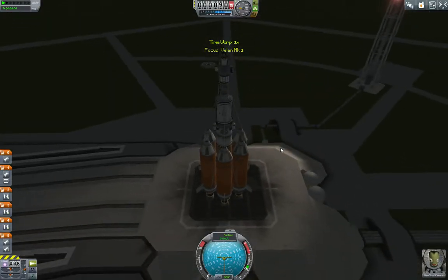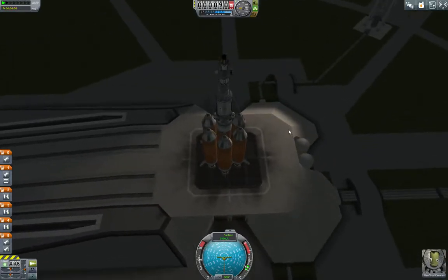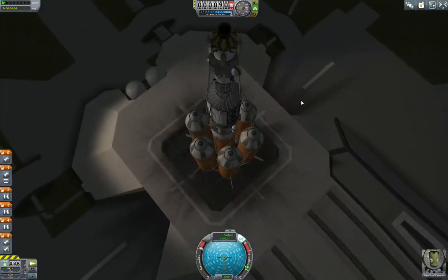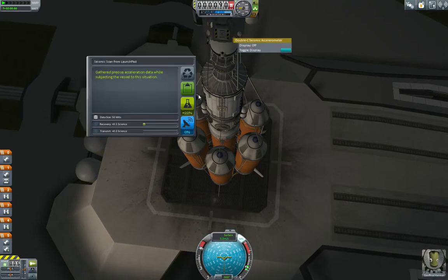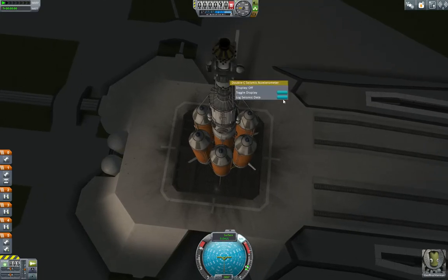Right. I did forget to seek out new contracts, but I think there haven't been any new contracts. Nevertheless, it never hurts to just carry on with the mission. What I am going to do, however, is, let's just see here, the log seismic data. Oh yeah, I already did that now. But it's an extra bit of science, so I'm going to do that.